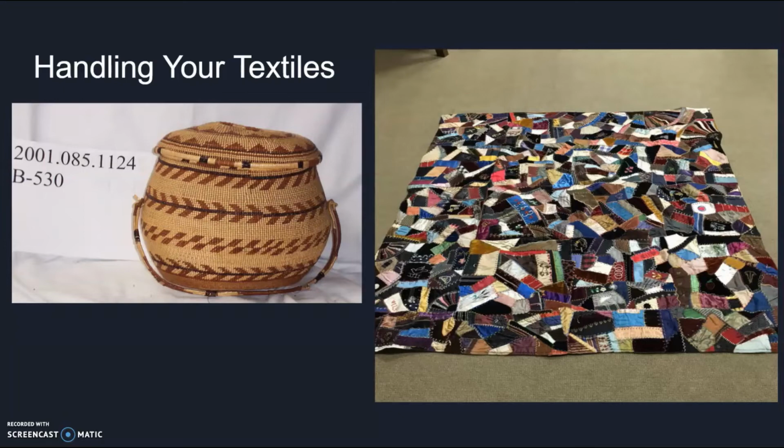That's really important. And for the case of things like baskets or pieces that have handles, you want to try to pick up the item by the largest, sturdiest part. So you don't want to pick it up by the handle. Say, for instance, on this basket, it has a little handle looped in. Those handles and things can become compromised with time, and if you pick it up, it might break off. So you want to carry it, say, by the base of the basket with both hands.